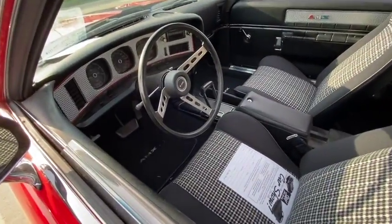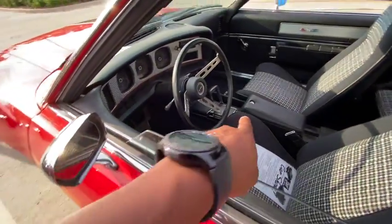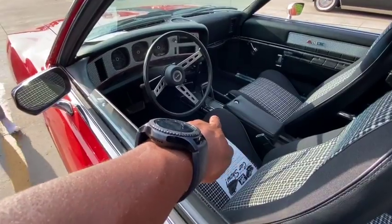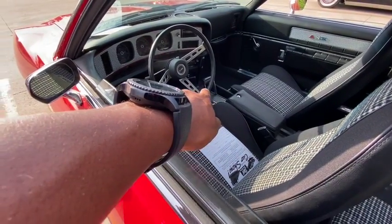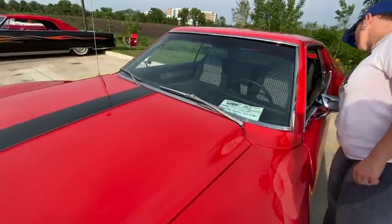Look at this shifter on this bad boy. Look at this shifter on that bad boy. That shifter crazy. It makes you feel like you're going fast, don't it? Even though it's a regular old park, reverse, it makes you feel like you're doing something.